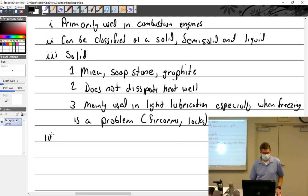All right, the semi-solid: extremely heavy oils and greases.